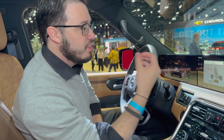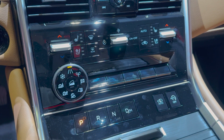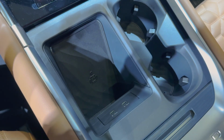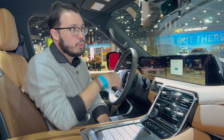You do have access to your heated seats, your heated steering wheel, ventilated seats, although you do also have buttons for them down in your climate control. In here, you've got a wireless charger, couple USB-C ports, convenient, and your cup holders, I shouldn't forget to mention that, and some storage in here as well.